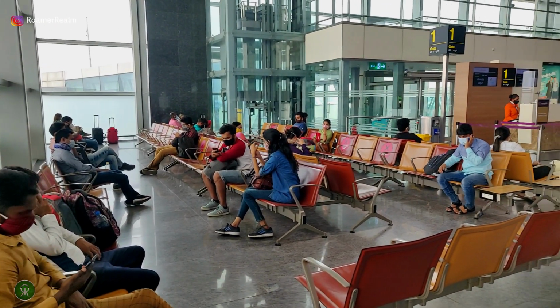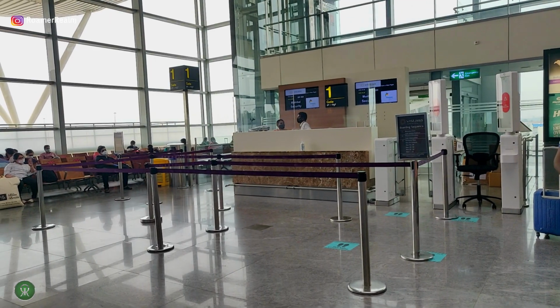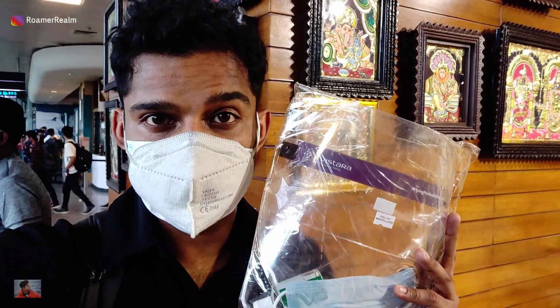The boarding area had the same seating and COVID social distancing norms in place, and it all felt very well organized. So a few minutes remaining before we start boarding, and everyone has been given this: a face shield, a mask, and sanitizer. So even if you forget to get one of these face shields, you will get one before boarding. And of course, it goes without saying, it's mandatory for everyone to be wearing this all the time.